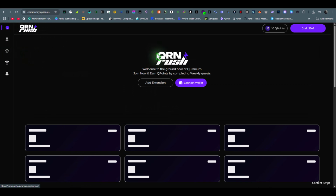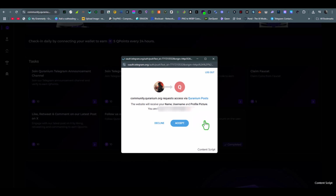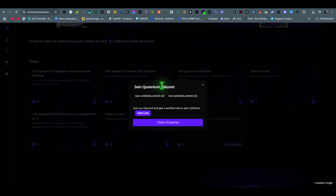Now go to the home tab where you'll see a list of tasks. We'll complete these tasks one by one. First, you need to connect your Telegram account. My Telegram is connected now. There's another Telegram task as well, which I'll complete later. For now, let's move to the Discord task.